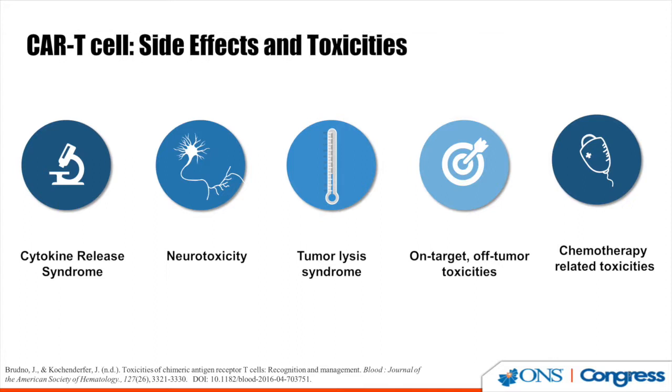So if you use the example of B cell malignancies, CD19 is expressed on both malignant and non-malignant B cells. And if CAR T cells are killing cells with CD19, they can be killing both the tumor as well as normal B cells. And this can actually happen where patients can have low gamma globulins related to killing of those B cells. And they may require immunoglobulin supplementation while these B cells are ablated.